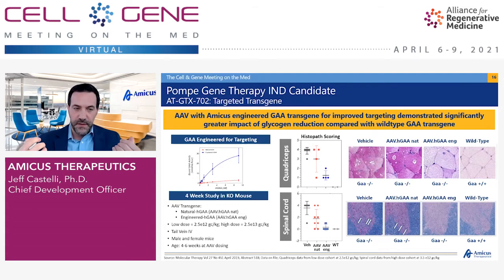And you can see that both in the muscle as well as in the spinal cord, we're seeing much better substrate clearance and basically potency with that Amicus engineered transgene.